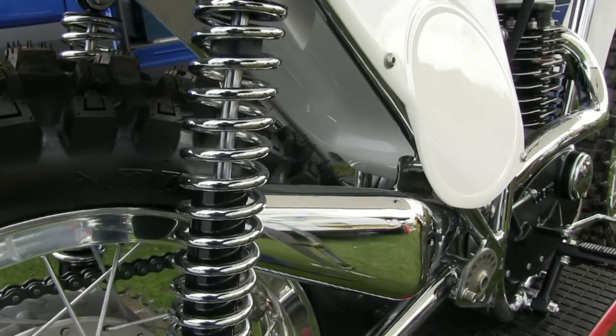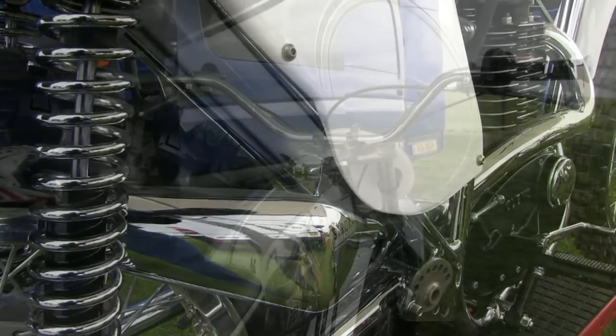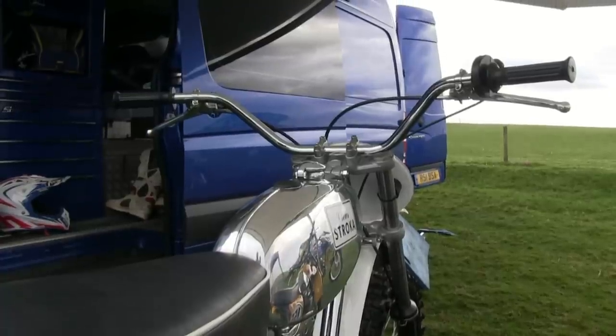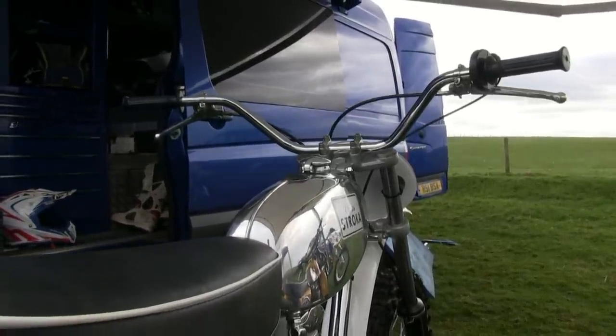Now, as you can see, the finish on this particular machine is absolutely second to none. And like I said earlier, this bike has won Ian many awards at classic bike shows, even during 2018.